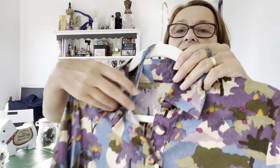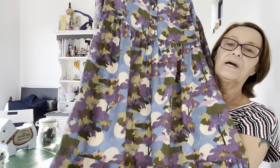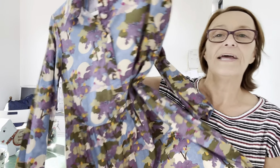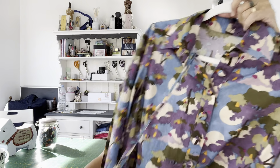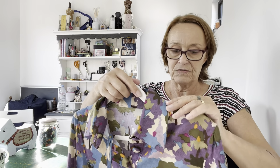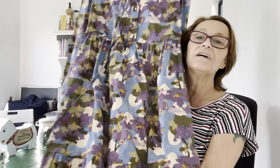They sit really nicely. And yeah, I know it's a little bit leery, the fabric. It's kind of a little bit of an acquired taste, but I love it. It's my type of fabric, really. You know, the whole point of making your own clothes is so you don't look like everybody else on the high street, and I definitely don't in that.